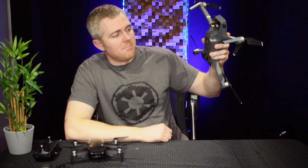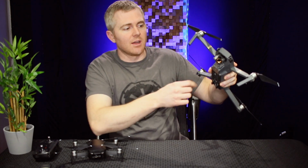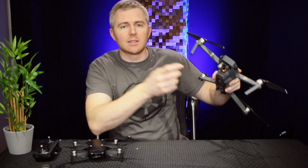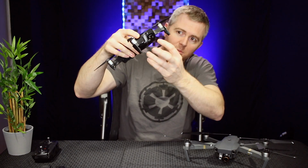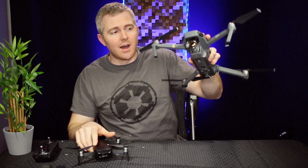One of my main problems with this drone, and it seems to be a lot of people's, is the gimbal. It's super fragile. You wreck one time, look at this. There's nothing around it to protect it like this one has a nice little protection. This does not. So the gimbal gets messed up in a heartbeat.